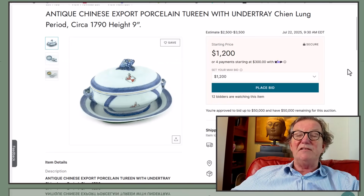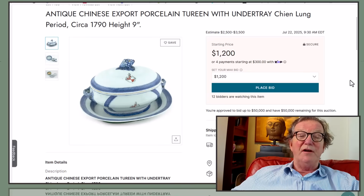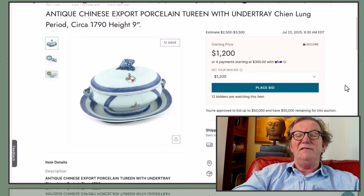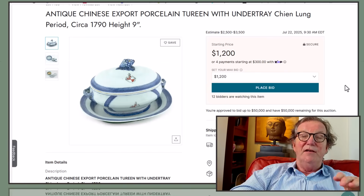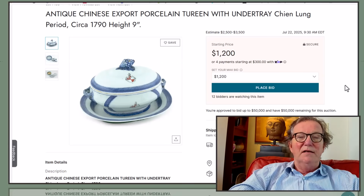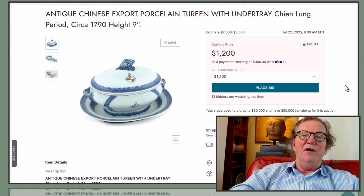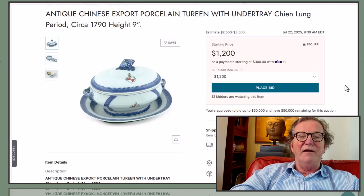So, at any rate, this was estimated at $2,500 to $3,500 with a $1,200 opening bid. But it's a historic piece, and they know who it was made for, and it was made for an American. And this was very early in the China trade. You have to always remember that the China trade didn't really start bringing in porcelain in any quantities at all until almost 1800. So this was a very early shipment of China trade wares for an American family.